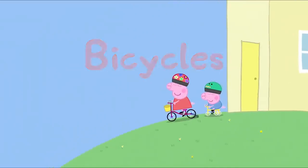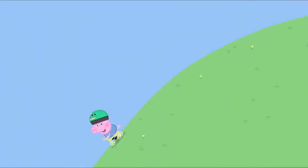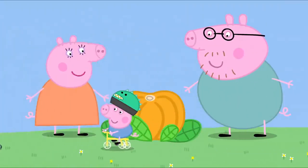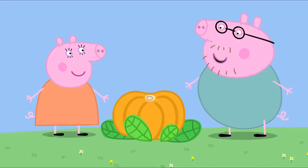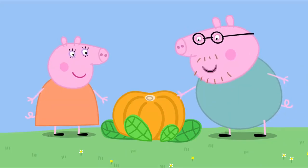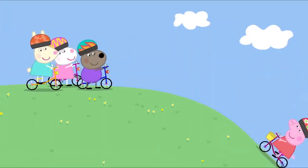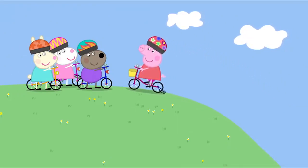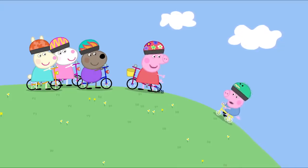Bicycles! It is a lovely sunny day, and Peppa and George are riding their bicycles. That's a fine pumpkin, Daddy Pig. Daddy Pig is very proud of his pumpkin. Pumpkins are the only thing I can grow, probably because I love pumpkin pie. Come on, George. Danny, Susie, Rebecca. Peppa and her friends Danny Dog, Susie Sheep and Rebecca Rabbit are riding their bicycles. George is riding his tricycle.